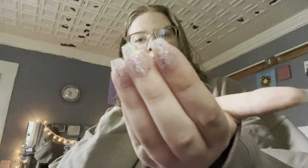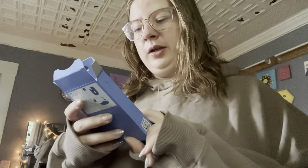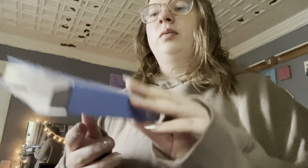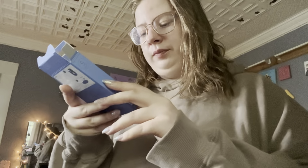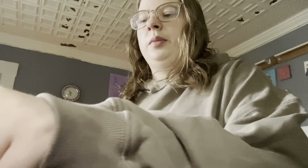Oh, I have some fake nails on. They're like an iridescent mixed with a thicker holographic. I don't know, they're these ones, the Kiss Gel Fantasy Dream Dust nails. And glisten it up, I don't remember.